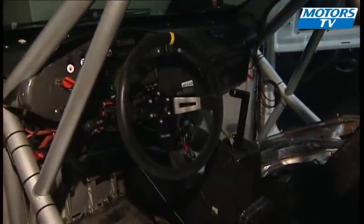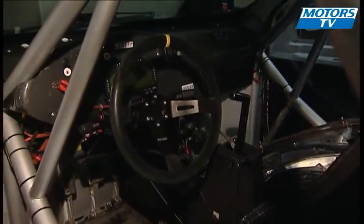The interior is somewhat barren like most racing cars, only the bare essentials.